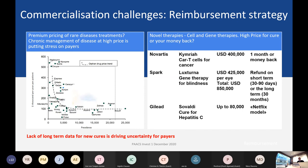And because it's only one drug on the market for the whole population, they can basically price whatever they want at whatever level they want. Then you have the more novel therapies which offer a cure, and some of the examples on the right-hand side by Novartis, Spark, and Gilead demonstrate a cure for diseases like hepatitis C in the case of Gilead. Sovaldi came to the market a few years ago, and the price tag was $80,000. It was very expensive. Hepatitis C is quite a large patient population.